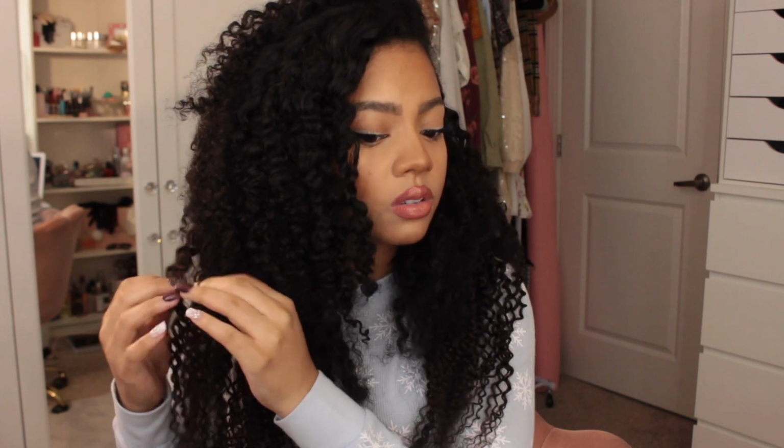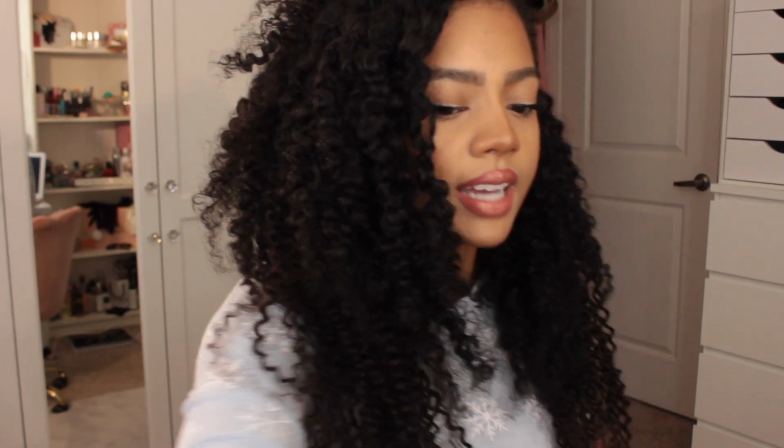And then one other hack is if you want to add more volume, especially like you can see the bottom of these extensions, they don't have nearly as much volume as my natural hair does. This is when you can start to comb through lightly through the hair. You don't want to be too aggressive, so I'd actually recommend sticking with just your fingers when you're pulling things apart and trying to add that volume so that you don't mess up the hair or frizz it out. But it's just as simple as playing around with the hair a little bit with your fingers to add a little bit more texture to it so that it blends better with whatever your curl pattern is.